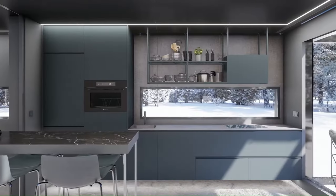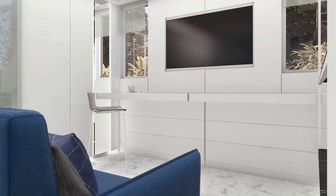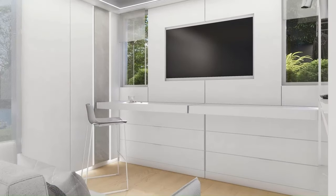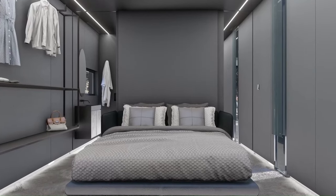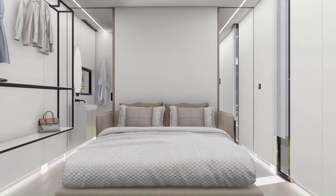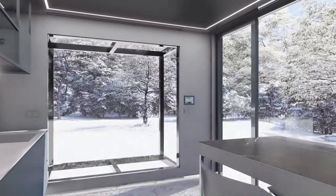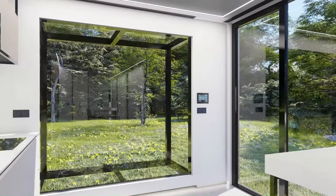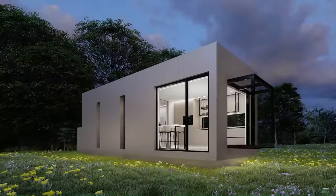The homes are also designed to be energy efficient and sustainable, with features like solar panels and rainwater harvesting. KEU mobile homes are available in a variety of sizes and styles to suit different needs and budgets. They can be used as primary residences, vacation homes, or even rental properties. The price typically starts at around €80,500.